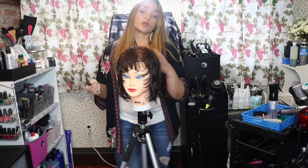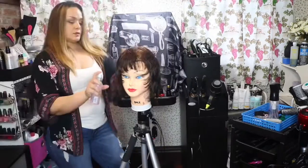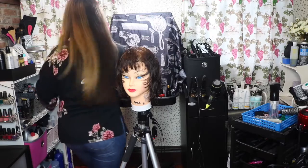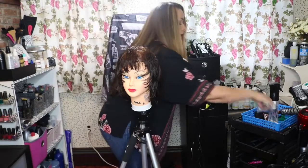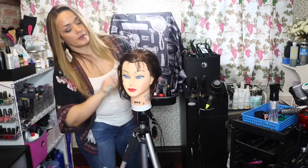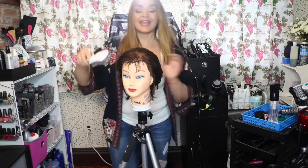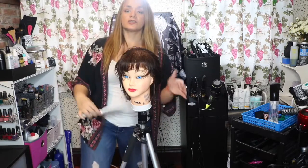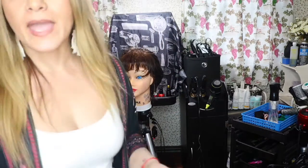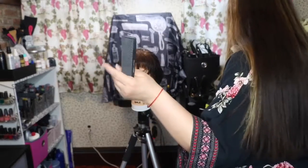So now we're going to, she already has some product in her hair. Just going to put a little bit of the heat protectant on her. Okay, we're going to brush this through for distribution. And the first thing I'm going to do before I do anything on her is teach her how to blow out her bangs. What you're going to need is a comb. Doesn't matter what size, doesn't matter which one. You're just going to need a comb.